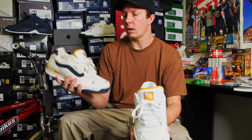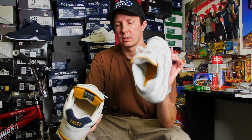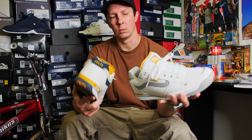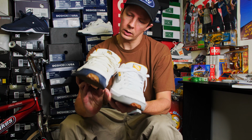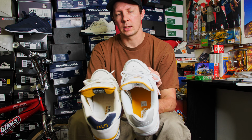The only difference now is the tongue, which they had correct. They just slimmed the tongue down somewhat as compared to the original one. Yeah, it's not much slimmer. The biggest issue though is, you can tell already, this tongue is going to curve around your foot.